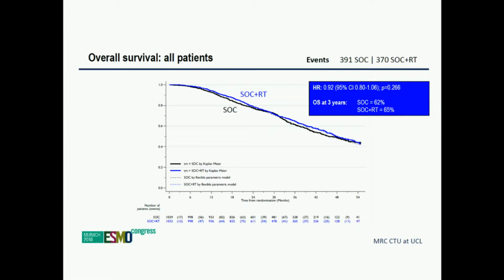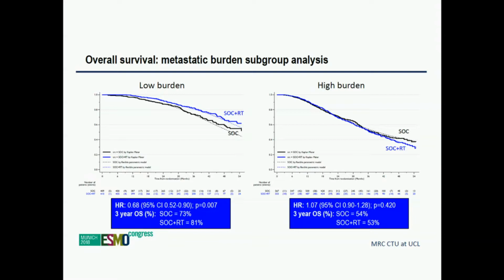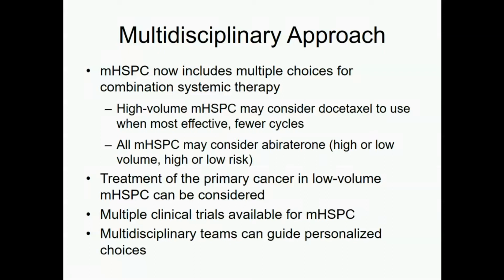But when the population was broken down into low-volume metastatic disease, as per the CHAARTED criteria on the left, versus high-burden metastatic disease, again per CHAARTED criteria on the right, there is no benefit to radiating the primary in the high-burden or high-volume disease population. But for the low-volume population, there was a significant improvement in survival associated with radiating the primary prostate. So again, an opportunity to involve multidisciplinary care in thinking about treatment of the primary.